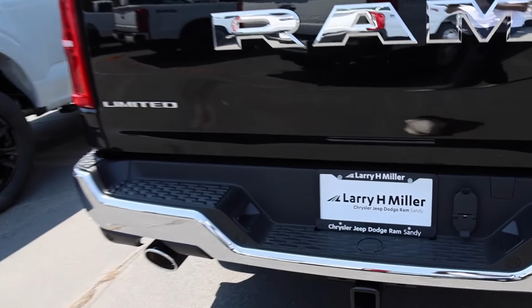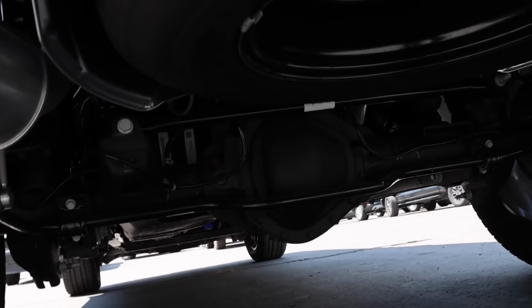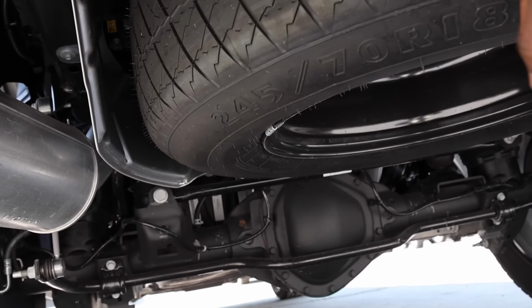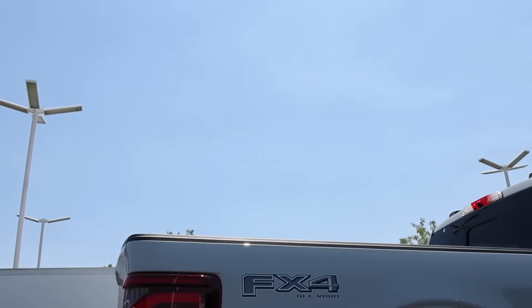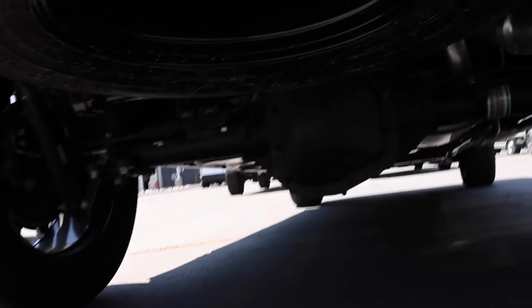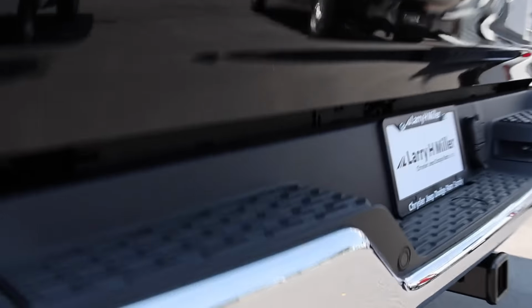Now, just below the truck, this truck does have a 3.92 rear. And it is a limited slip. You can get a locker as an option with an off-road package. And as you guys saw, the FX4 package, this has a 3.73. And it's going to have that locker because of that package. But they give you a donut style for that spare tire. And that's going to be the same for the Ram as well.